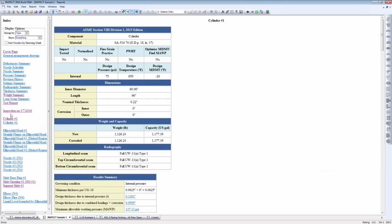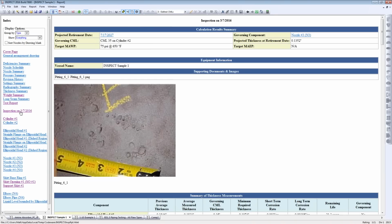But one thing in here is the inspection report that I ran right here. So here's our inspection report. You can see here, I actually just put an image of pitting here. So again, if you're out and you're looking at something and you notice there is some pitting, take a picture with your phone and you can actually upload it to the report afterwards as well.